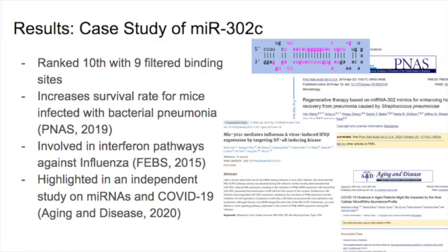miR302C was ranked 10th of 169, but it's not only its high ranking, rather, that makes it striking. In fact, prior research discovered that if you overexpressed miR302C in mice infected with bacterial pneumonia, the miRNA can actually improve survival rates. This makes it a very promising candidate for RNA interference treatment against COVID-19.